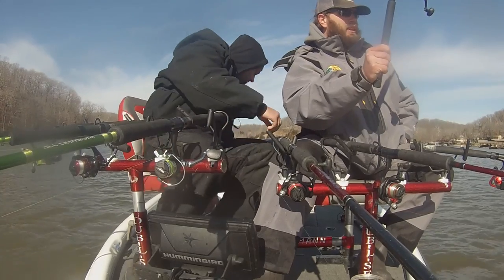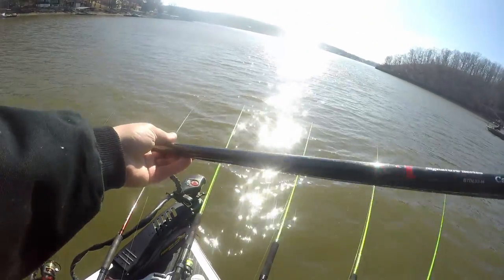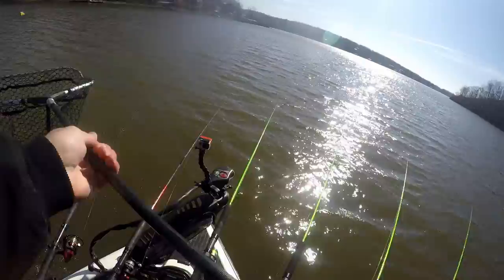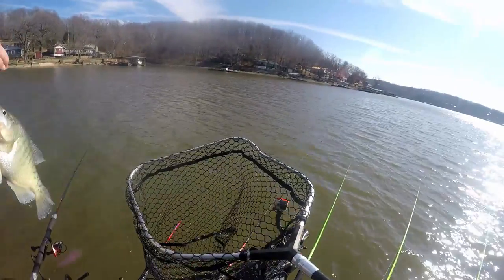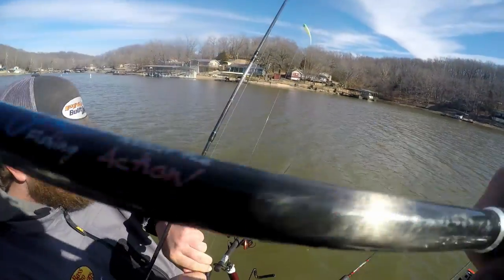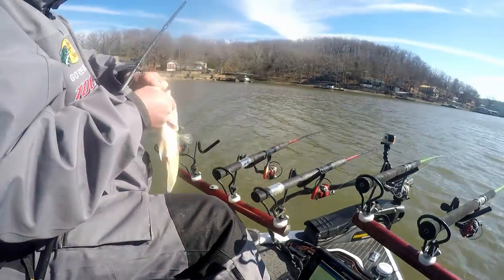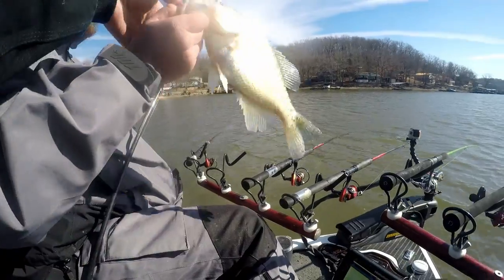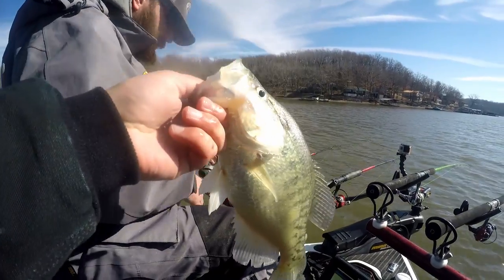Wind picks up. Big one. What is it? How big is she actually? She was a fighter. That was pretty cool. I couldn't get her up out of there. She was fighting. Here, I'll hold that while you get your scale out. It's another hell of a fish. Yeah, that's a 1.5.